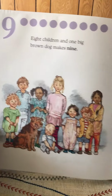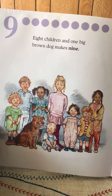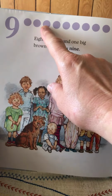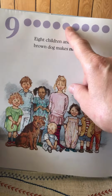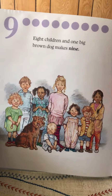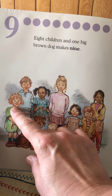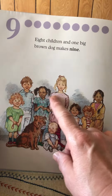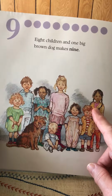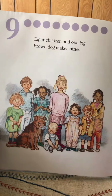Eight children and one big brown dog makes nine. Number nine. One, two, three, four, five, six, seven, eight, nine. Shall we count the children? One, two, three, four, five, six, seven, eight, the doggy, and Olly makes nine.